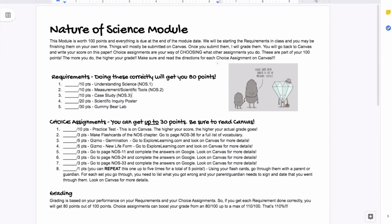These things up here we will start in class. They're always worth 80 points when you combine them. These things at the beginning, these are easier, and you know that because they're worth less points. The ones at the end are worth more points. These I will grade. The grades will be available on Canvas at any time. Kids can look at those, and then they put down their score in these blank marks.